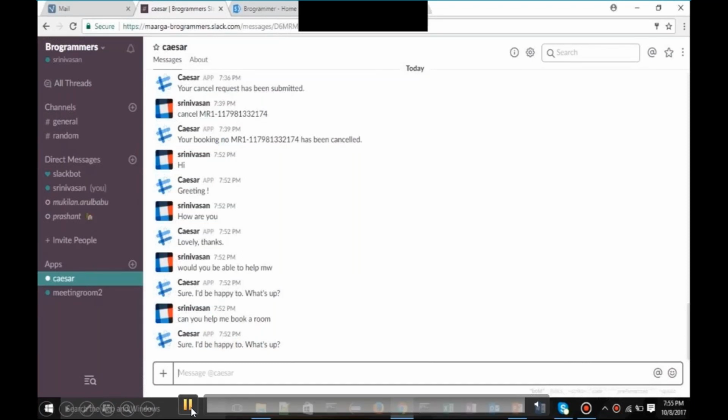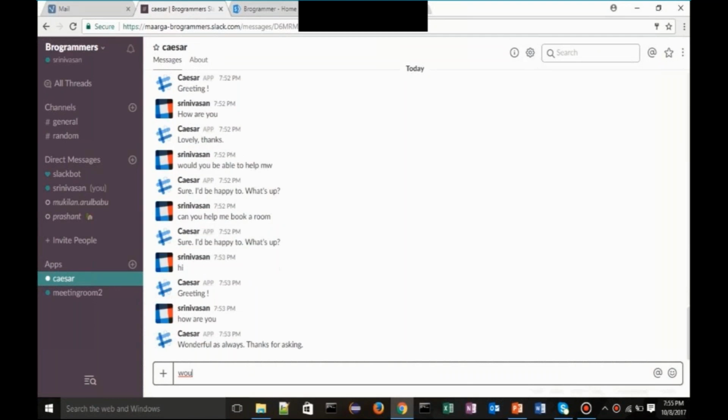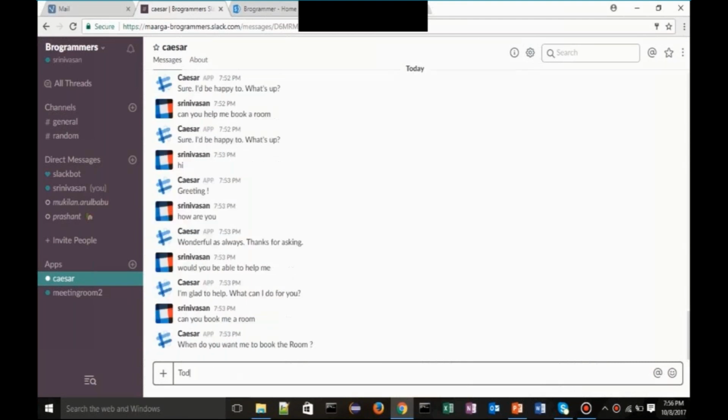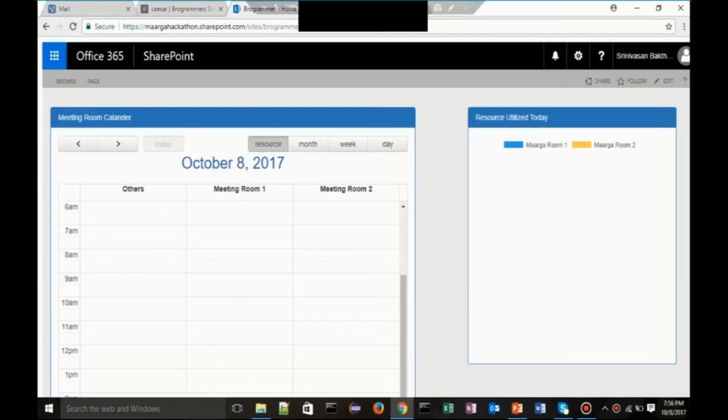This is a Slack-based interface where the user is interacting with the bot using Slack. So we, let's say, greet the bot and talk about how the weather is, but then we get into the question of, can you help me with a certain use case? In this case, we are booking a meeting room for your meeting, and you're asking the bot, and this is an interactive conversation. This is live on Slack, and at the back end, this has been integrated with SharePoint. Our in-house SharePoint, where we have a custom site set up to sort of mimic a meeting reservation database.